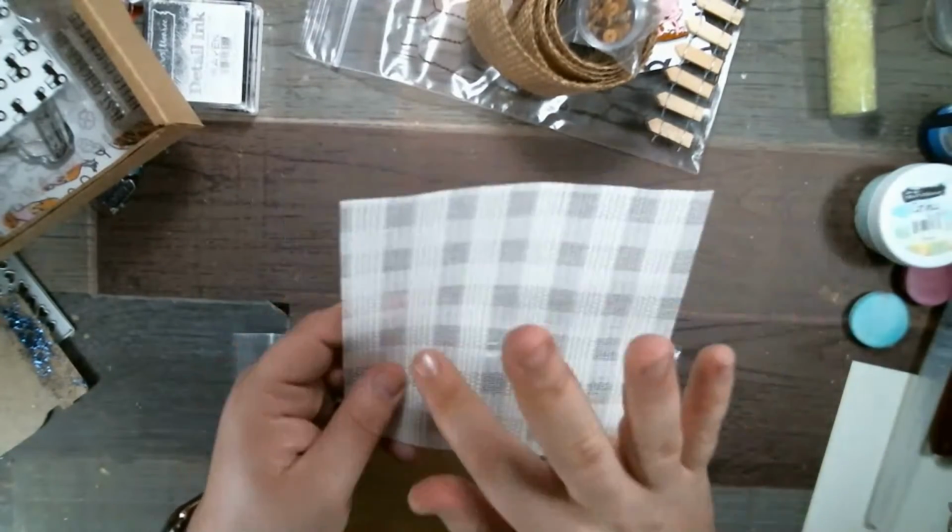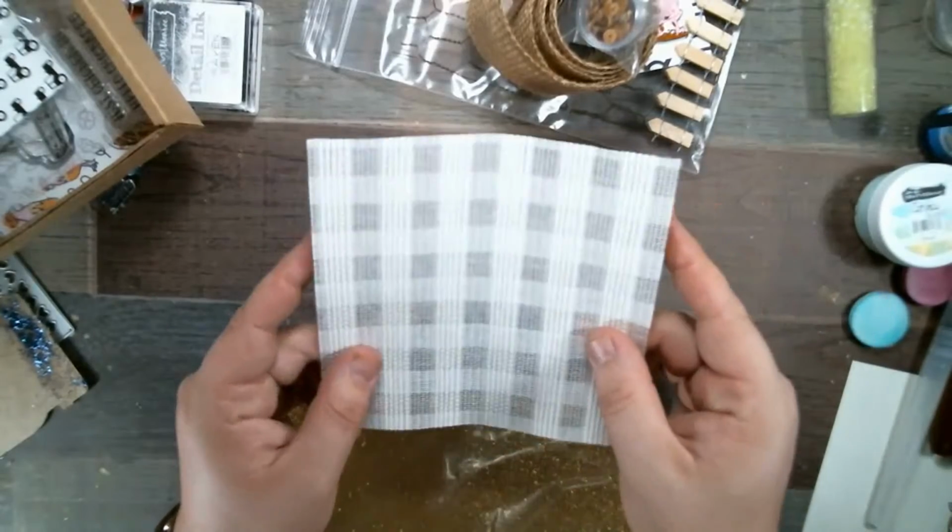Oh yeah, I would probably try it with the rotary tool, Penny, if you have that.